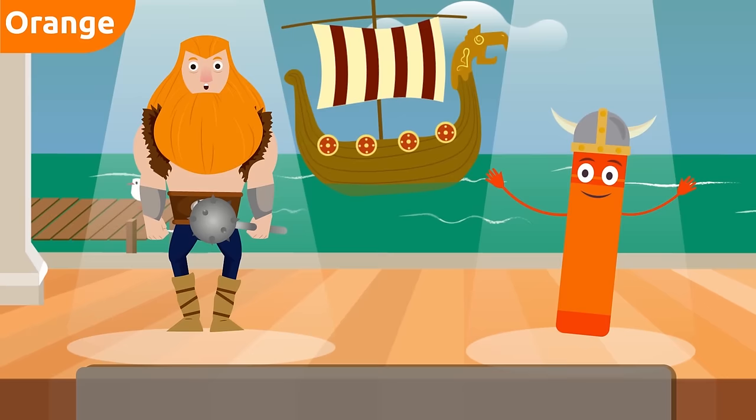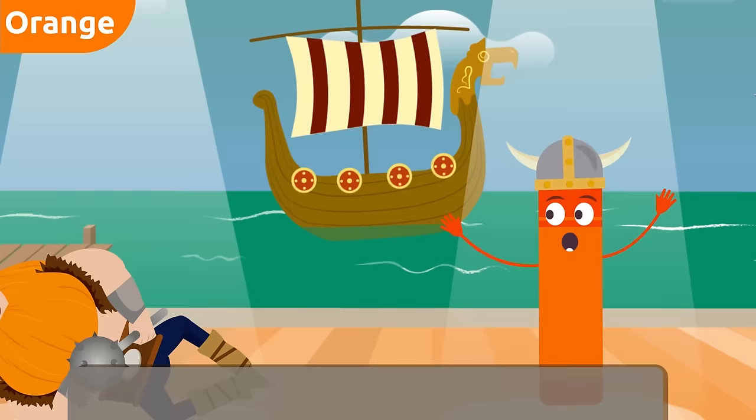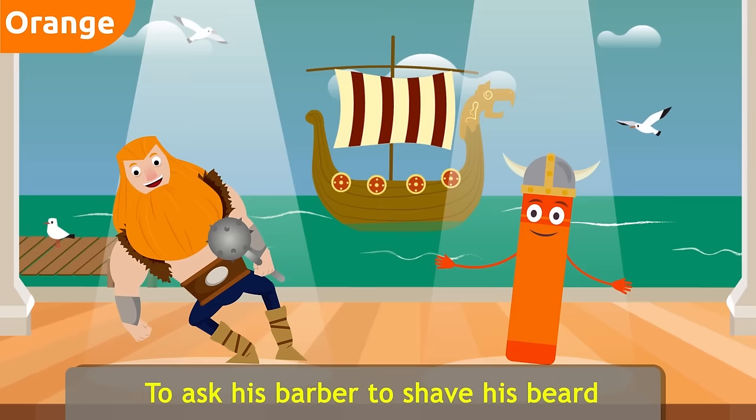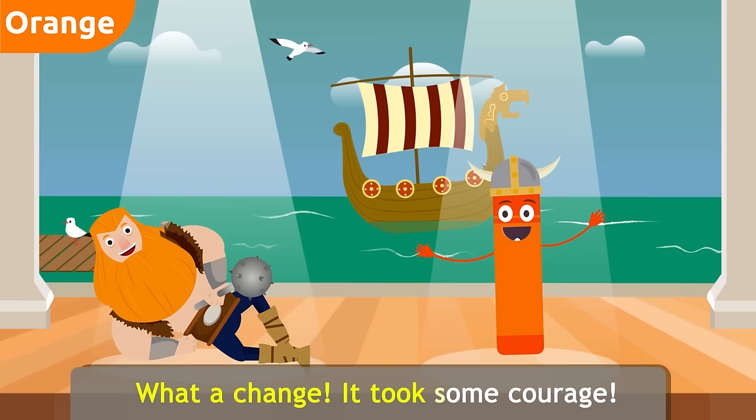Ming the Viking just volunteered to ask his barber to shave his beard and dye his hair bright orange. What a change! It took some courage.